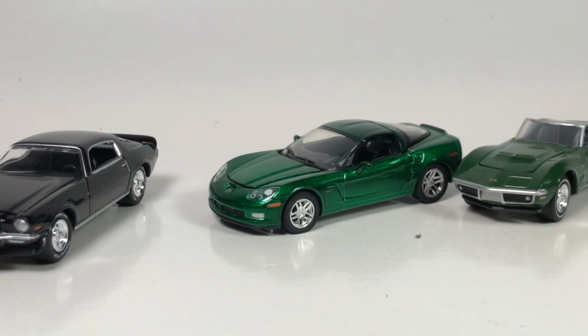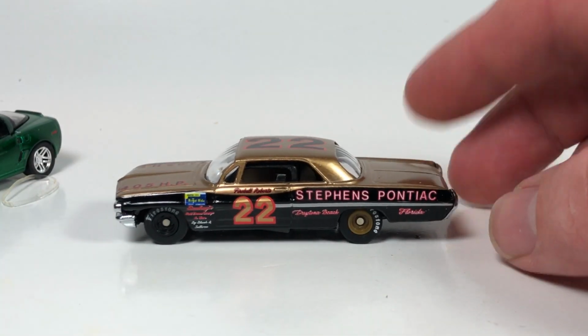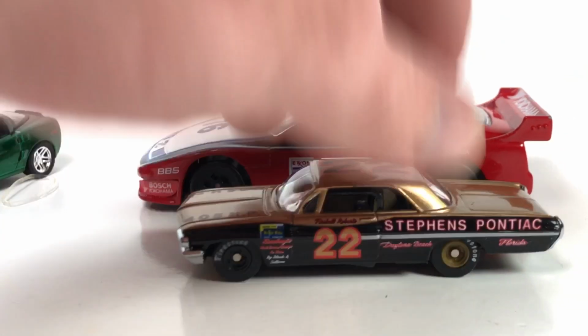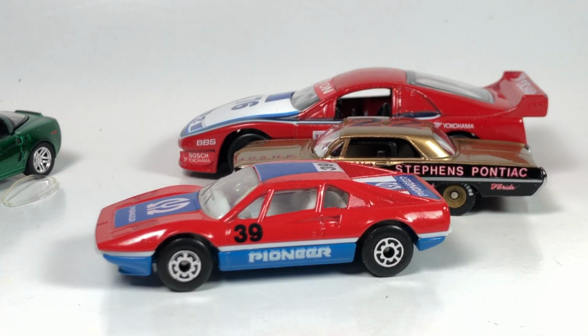The highlight for me, I mean, I love checking Auto World and Ultra Reds and all that stuff off. But honestly, as I glance over the table here of where I've been sticking this stuff as I've been opening it, it's this guy. That might be my favorite piece of the day. And second place might actually be this large Nissan. Third, if we got to pick a third, probably that. I don't know.